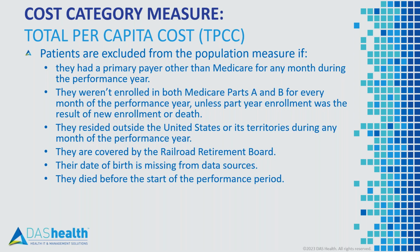Patients are also excluded if they are covered by the Railroad Retirement Board, their date of birth is missing from data sources, or if they died before the start of the performance period. A specialty adjustment is applied to the TPCC measure to account for the cost variation across specialties and TINs, and specialty adjustment is performed at the provider level.